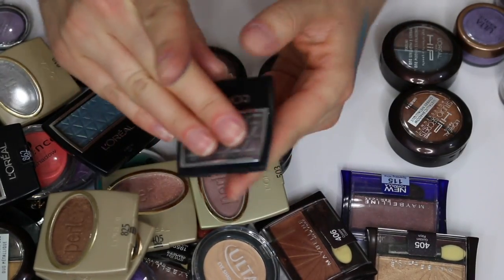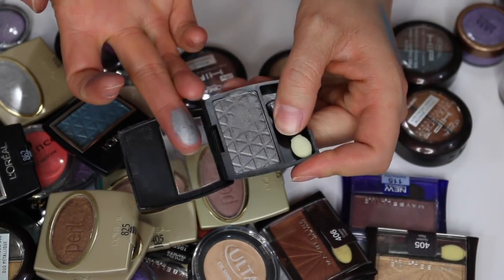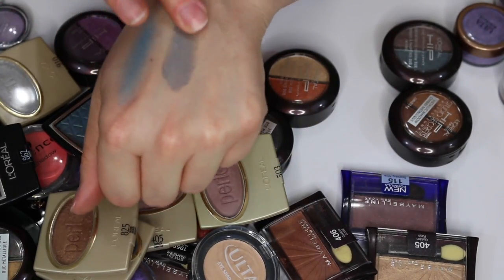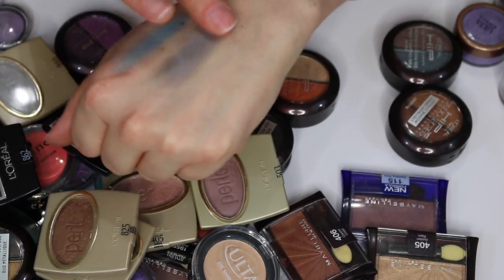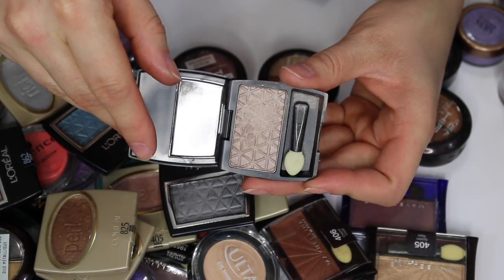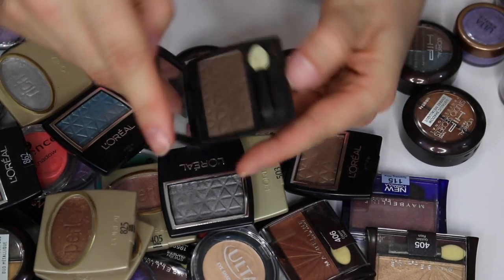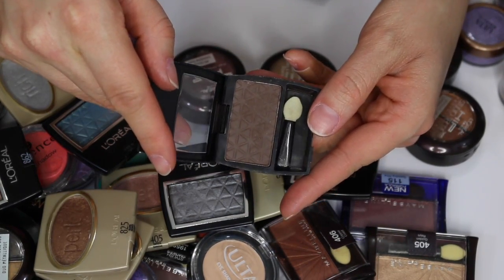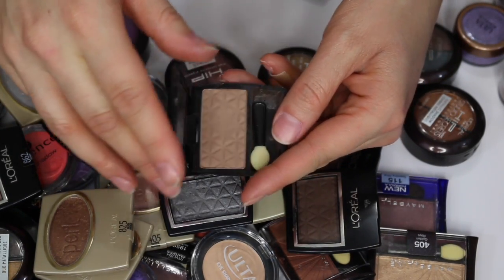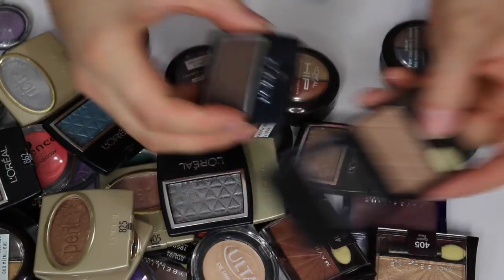This one is Pure Silver, so this was the updated version of the one I showed previously in the old packaging, although they don't have these anymore. So this one I felt is more like a charcoal than the initial color. This one is Brushed Suede. This one is Deep Mocha. This one is Smooth Latte. This one I actually really like, and Smooth Mocha, I actually like these two.